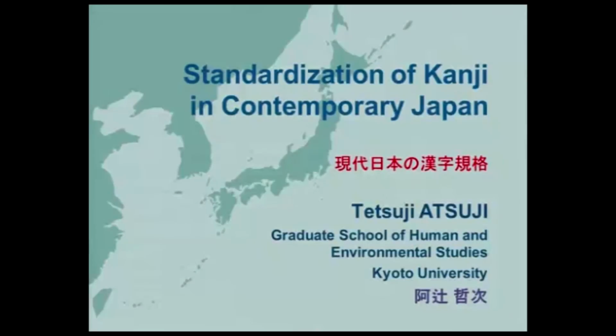The use of kanji in contemporary Japan. My area of specialization is Chinese cultural history and the Chinese writing system. But today, I'm going to give you a very simple overview of the situation regarding the use of Chinese characters in Japan. As I'm sure you know, here in Japan, we refer to Chinese characters as kanji, and that is a term that I will use throughout my presentation.